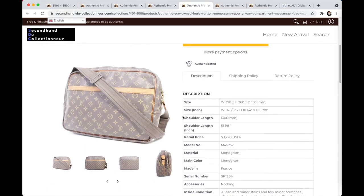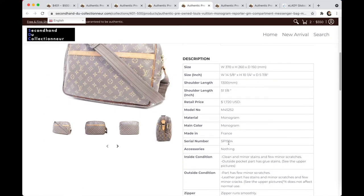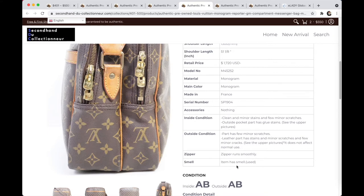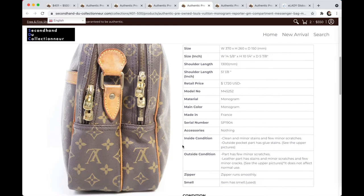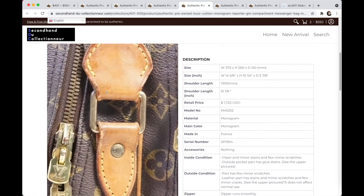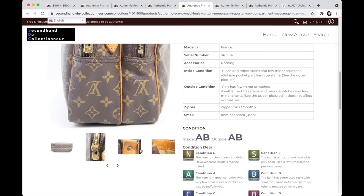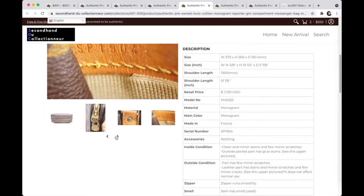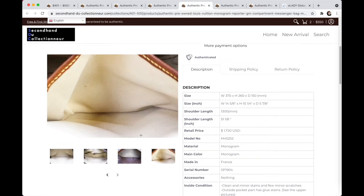Then Reporter GM. The strap is canvas. It was made in 1994 in France. No other accessories. Looks like it's in good condition. Item has a smell. The zipper runs smoothly and minor scratches. Vaquetta looks great for a vintage piece. And this is the date code. Nice. This is the interior. It's clean.